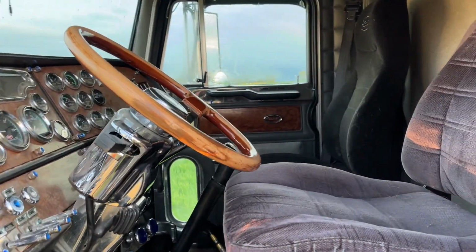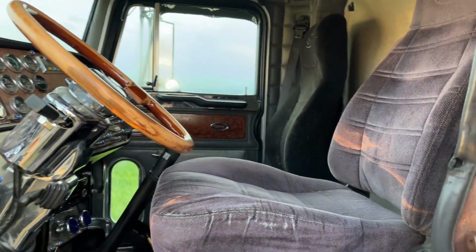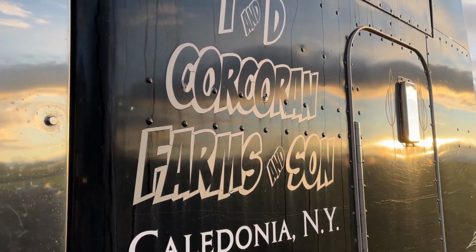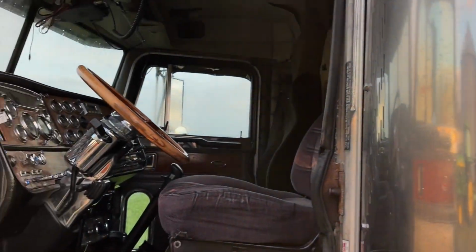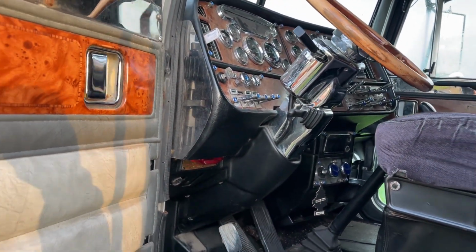I don't even know what's on the passenger seat. A bunch of junk. Not too bad. So this truck has a sleeper. We do not need sleepers. We do not go far enough from home to need a sleeper. But it came with a sleeper. The price was right. The truck was clean and nice.